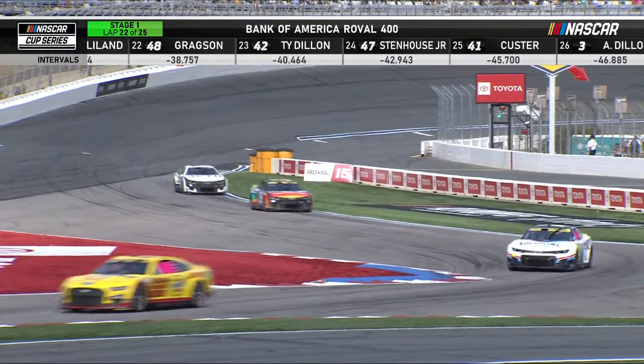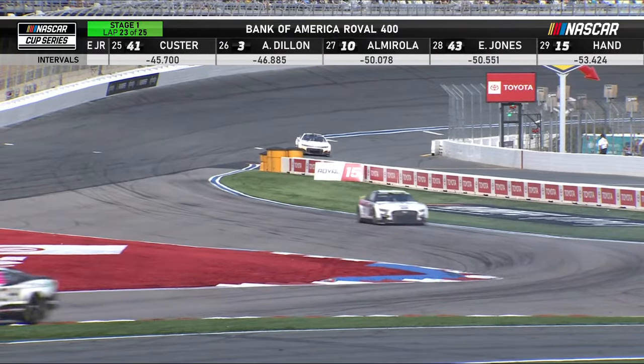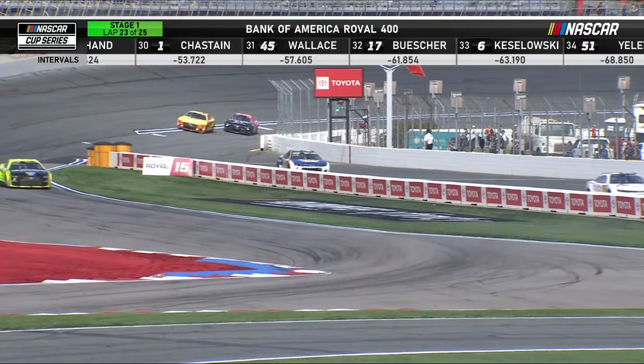A little surprising that Reddick stays on the racetrack. He probably figures he could come next time around. He's close enough to the leader that he can get to that pit commitment line. There you go, see right there. There's an Allmendinger, Chase Elliott. If we stay right here, it's going to look like a caution.